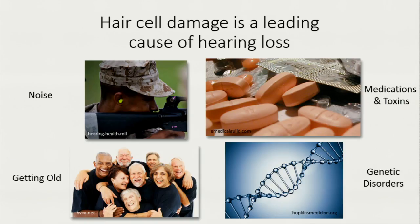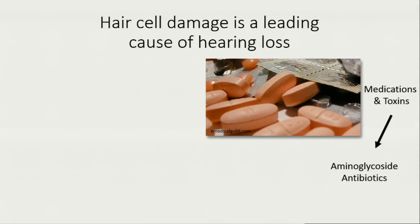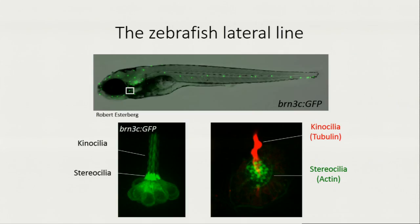And the problem is, like Mark mentioned, a number of things can either kill or damage these cells. And these include loud noises, the simple act of getting old, certain medications and toxins, and there's also a number of genetic disorders that lead to hair cell dysfunction. So I really came into this project interested in how can we prevent these cells from dying in the first place. And what I'm going to tell you about today specifically are these medications, and namely these aminoglycoside antibiotics.